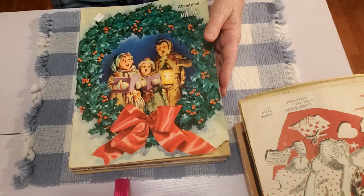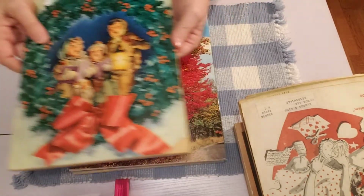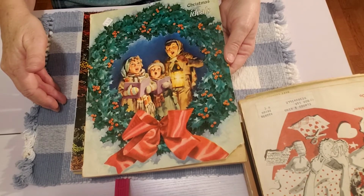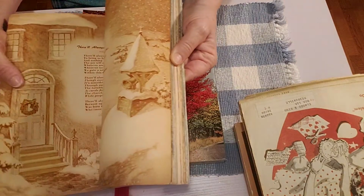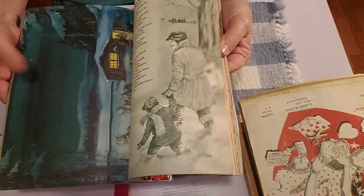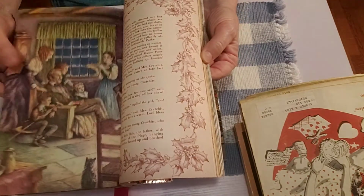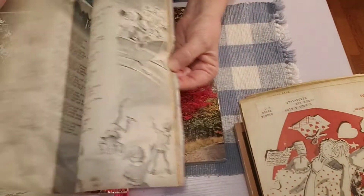I didn't grab them all or anything, but this is a Christmas issue, and these are all, I already looked at the years, pretty much 1965 and 1969. So they're pretty old, and I'll just flip through real quick so you can see why I picked these up. They're just some beautiful images. I've never had one myself to use in any of my journals, and I've seen other people use them in their journals, and I thought they made really pretty pages. So you can kind of see why.